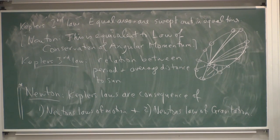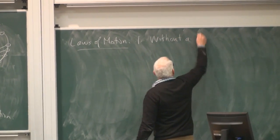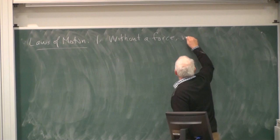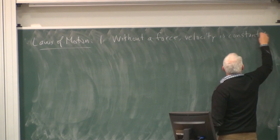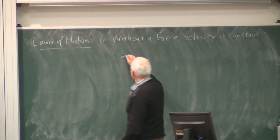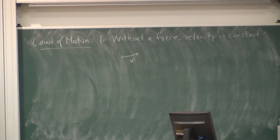Well, the laws are, okay, I'll just say them simple-mindedly. The first law is that unless there's a force, without a force, velocity is constant. So if you have some object which is moving at some velocity and you don't subject it to any force, then it's going to keep moving at that velocity. It's not going to speed up. It's not going to slow down. It's not going to change direction. It's just going to keep on moving.